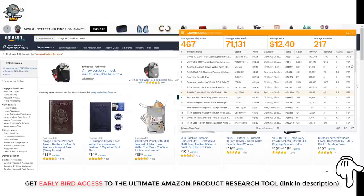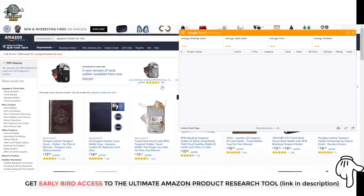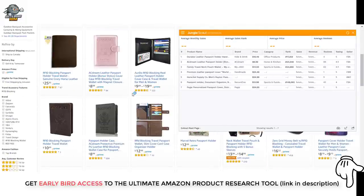Oh, I wonder if men hold their passports differently than women. That would be controversial.